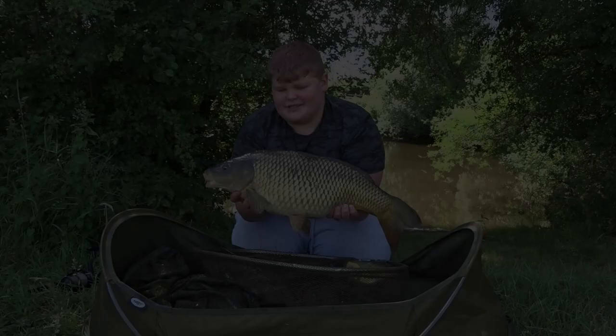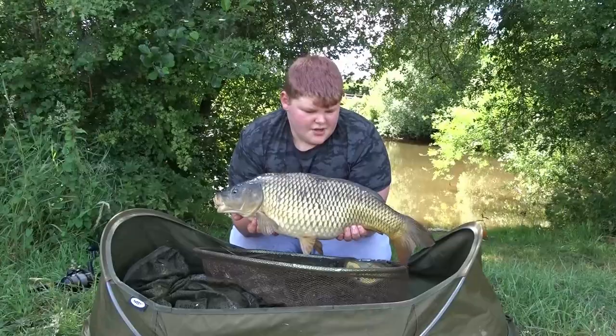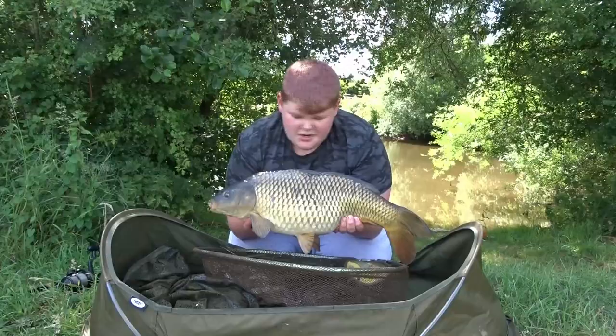Check that out, guys. Definitely not one of the biggest fish I've ever caught, but definitely one of the best looking. Absolute pristine common. Proper happy with this one. I saw him just surfacing and I dropped it in front of him, but I was debating whether or not to go for a different fish, and obviously this turned out successful, because look at that. Don't think I've ever been more happy with such a small carp.